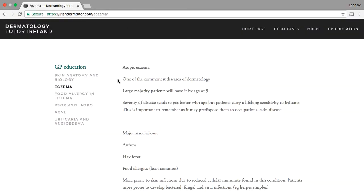So for this section of the GP Education website, I'm going to talk about atopic eczema in particular. Atopic eczema is of course one of the commonest diseases of dermatology, and it's seen a huge amount in pediatric dermatology. The large majority of patients will get symptoms and signs of it by age 5 years old, and the severity of disease tends to get better with age.